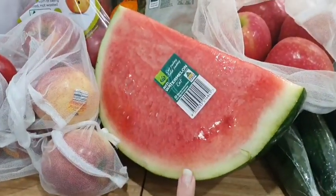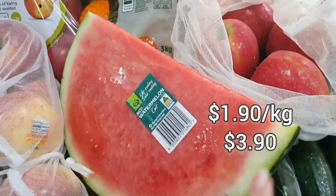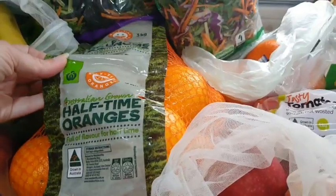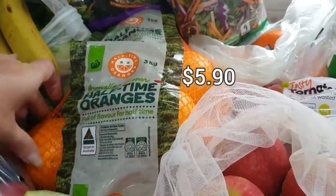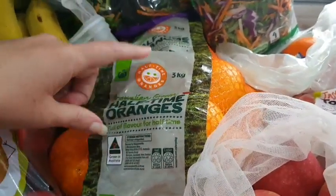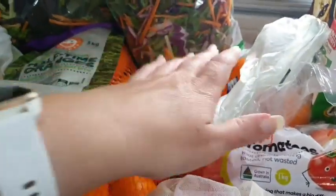All right, watermelon, not a bad price. There was $1.90 a kilo, so we'll cut that up and have that pretty early on in the week. We've got some oranges. 3 kilo bag here for $5.90. Oranges, citrus will keep, so we'll have some of these other fruits earlier, and we'll keep these ones for later on down the track next week, or perhaps even the week after.